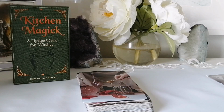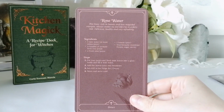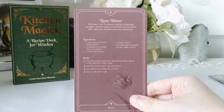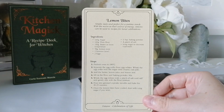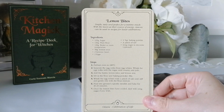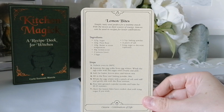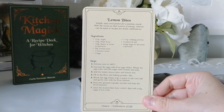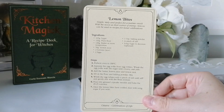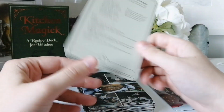But yes, they look easy enough to do. Trying to look at the ingredients and the steps. Steps are pretty easy. This obviously is a drink, so let's see an actual meal. Or your lemon bites. These sound good. We have the ingredients. We have the steps. Tells you how to do things. Yeah. Looks decent enough in my opinion. Looks also easy enough. I'm thinking that maybe I like the idea of doing this lemonade.